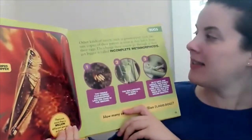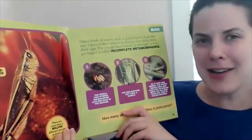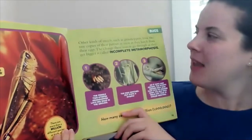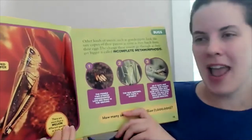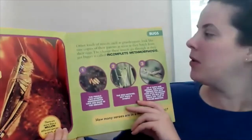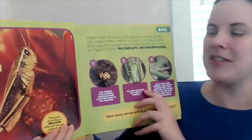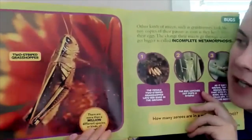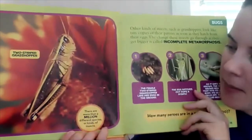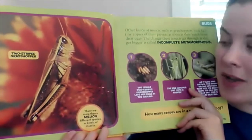Other kinds of insects, such as grasshoppers, look like tiny copies of their parents as soon as they hatch from their eggs. The change these insects go through as they get bigger is called incomplete metamorphosis. And here's a picture of the two-striped grasshopper. There are more than a million different species or kinds of insects.